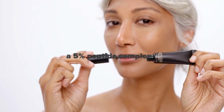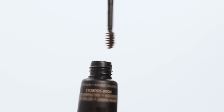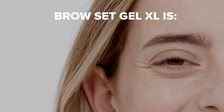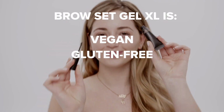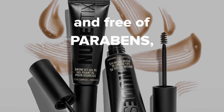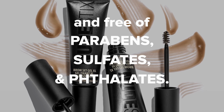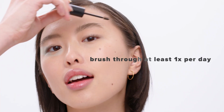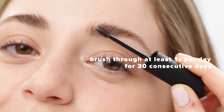It contains a 5% peptide complex to improve hair density, while panthenol helps strengthen brow hair. Brow Set Gel is vegan, gluten-free, cruelty-free, synthetic fragrance-free, and free of parabens, sulfates, and phthalates. Apply onto brows using the wand and brush through at least once a day for at least 30 consecutive days.